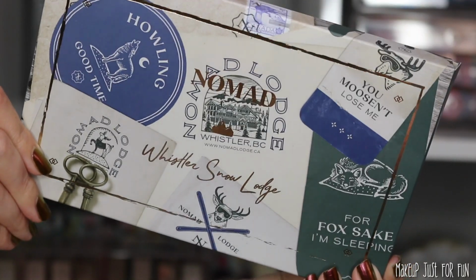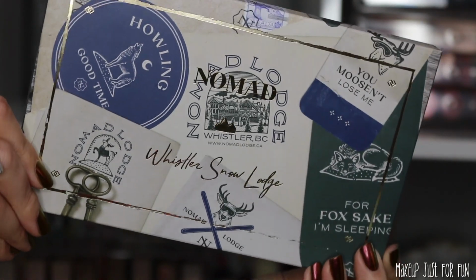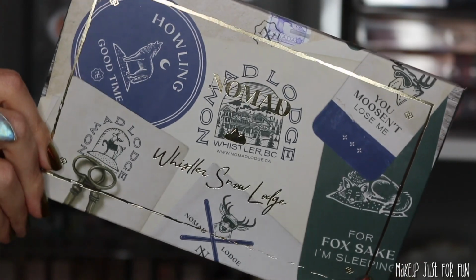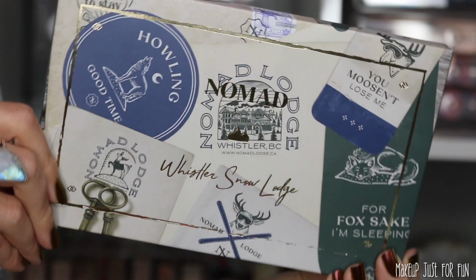This is one of my first Nomad palettes. I think the Haunted Europe one was the first one I got, but this was definitely really close to the beginning of my Nomad cosmetics journey. And I did not expect to like this palette. It's very blue heavy.